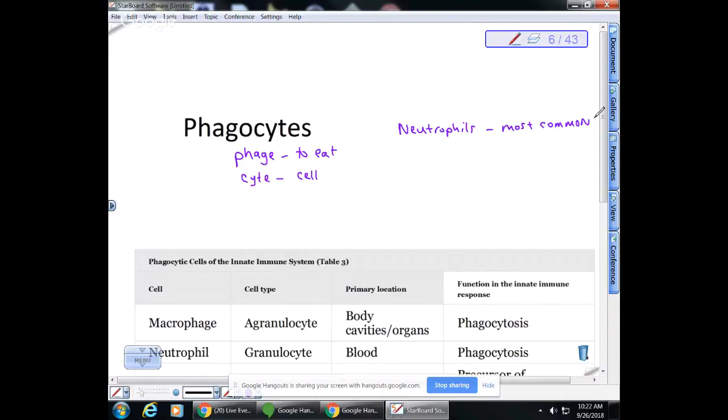Now, the problem with neutrophils is that they can only eat so many bacteria before they die. And when they die, then they rupture. So they eat the bacteria, they take it in, they digest it, but then they rupture. And that is actually part of what produces pus. So pus is actually just dead neutrophils. So you know that there has been an infection that you have been fighting off, right? So they eat bacteria and other debris. So it could be like cellular debris. Then they die, rupture, and produce pus.